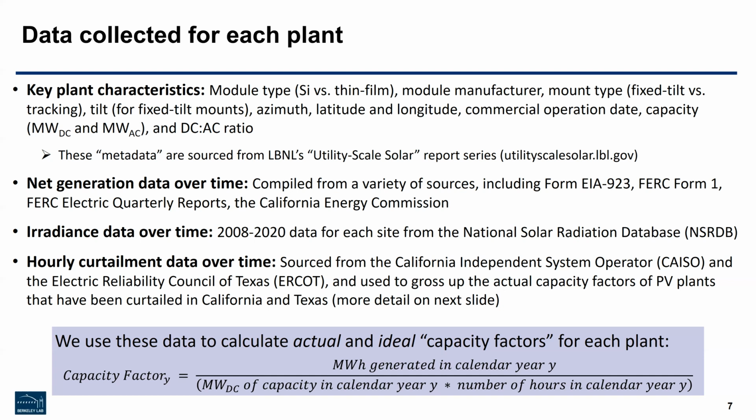We did attempt to control for curtailment within California and Texas, and I'll talk a bit more about that on the next slide. And then finally, we used all of these data to calculate both actual and ideal capacity factors for each plant. So in other words, we normalize performance across all plants by calculating annual calendar year capacity factors according to the formula shown at the bottom of this slide.